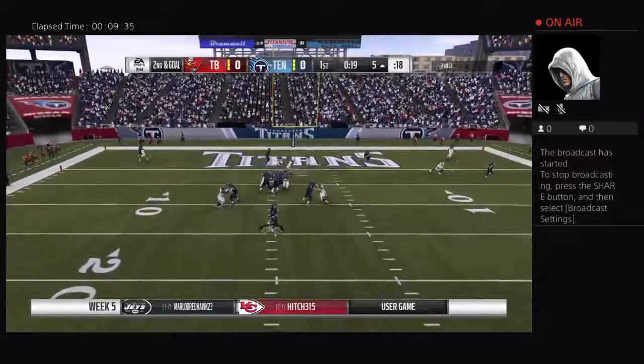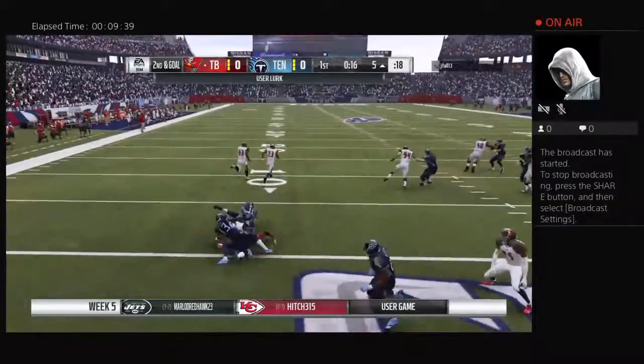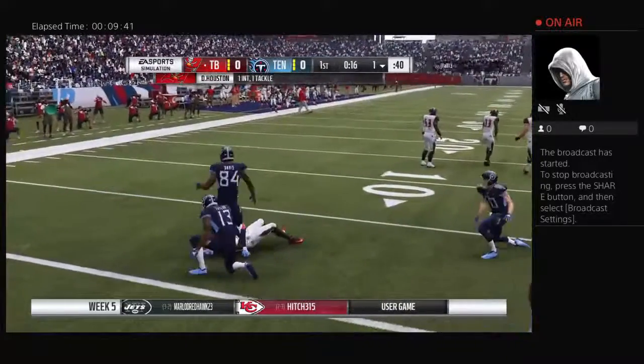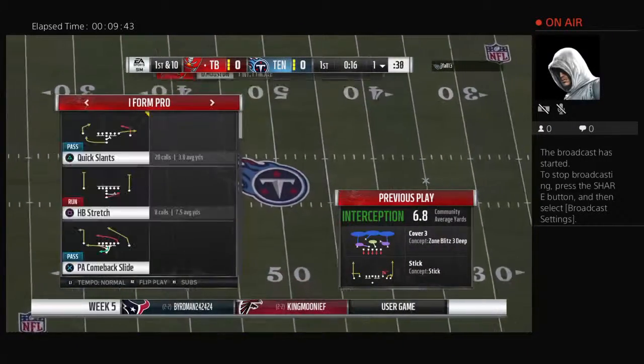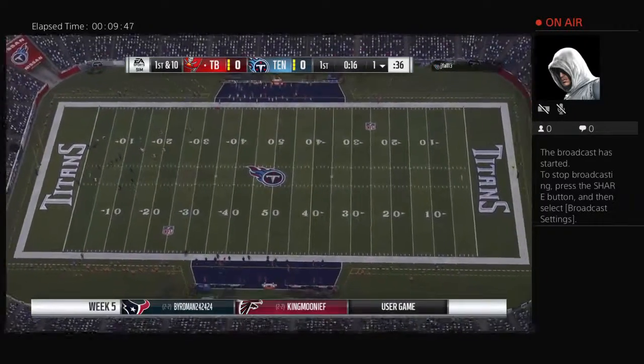They'll try to throw now. Mariota tries to force it to his tight end Walker, and it's intercepted. A great read, and it's picked off. And a big turnover there as his guys will get the football back.